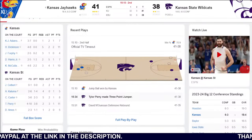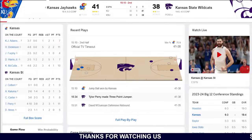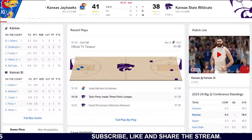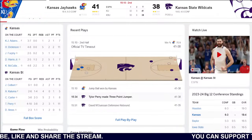Here's DeJuan Harris in the corner. Off to Dickinson. Back to DeJuan. Back to Dickinson on the give and go. He'll drive, and he's a tie-up. Possession arrow to Kansas, but good defense by David Gasson. That sends us to break with K-State on an 8-0 run of their own. 15 minutes, 10 seconds to go. 41-38 Jayhawks. This is the K-State Sports Network from Learfield.